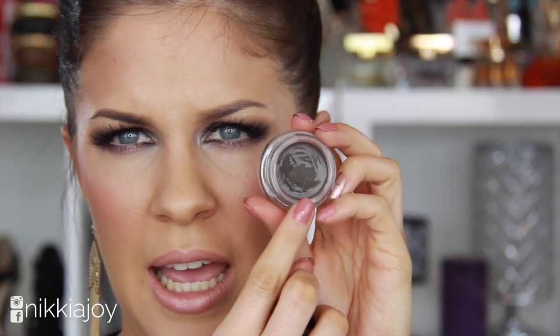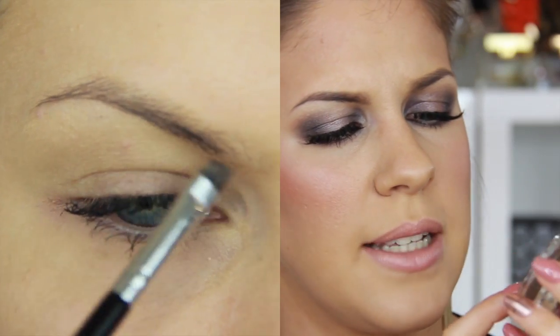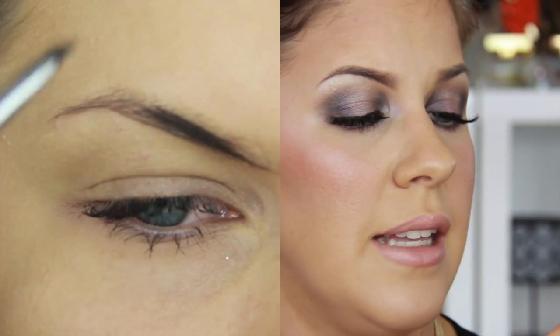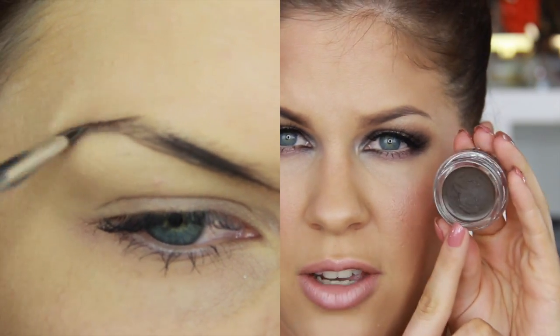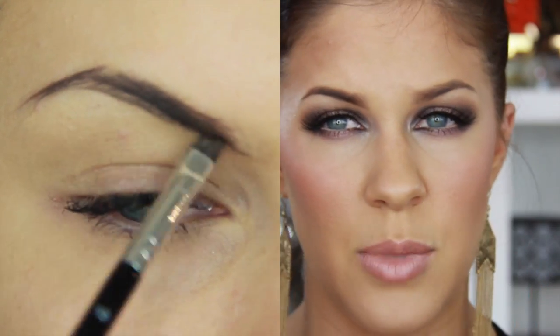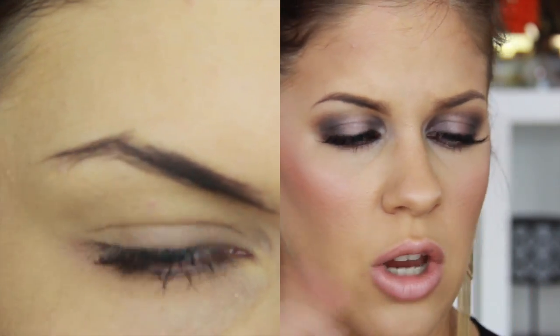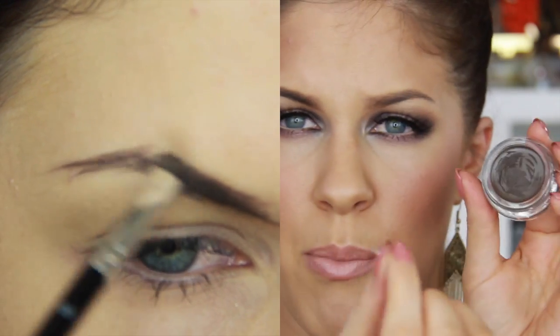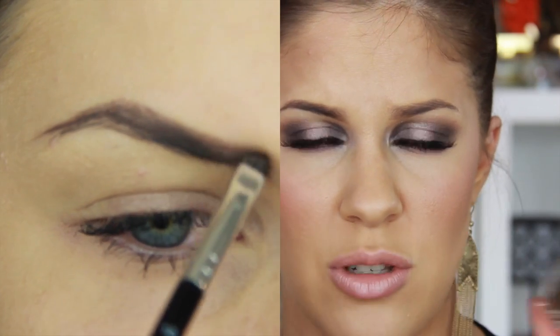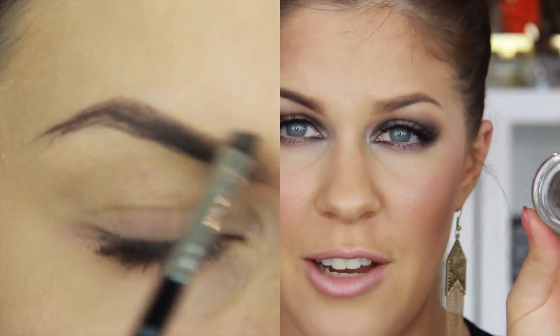As you can see, I've had this for quite a few weeks now actually, and I've used it every day, and I've also used it on clients, and I don't know if you can really see there, but I have barely even touched it. The tiniest little bit of this product just goes all the way. I need to dip my brush in there once, a tiny little bit, and then I can do a full brow with that and just move the product around. Very long lasting and very easy to work with.